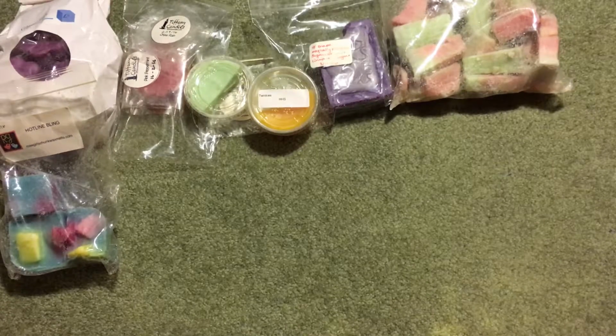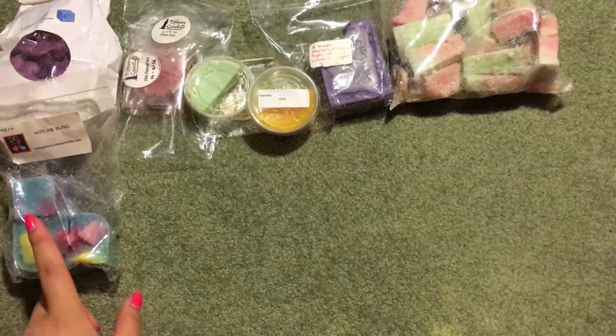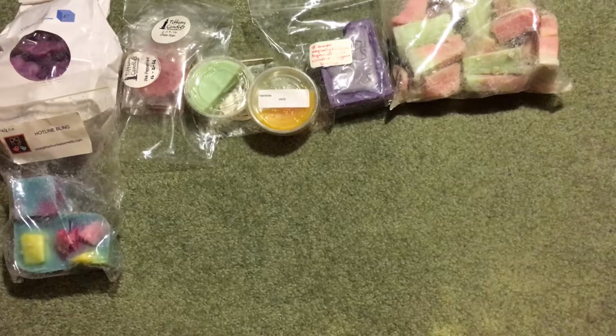I don't know why it's not strong. And it's not because it's older. It's from April of 2016. It's not because it's a year old. It's always been like this. Even when I first got it, this one, for some reason, it's never been super strong for me.